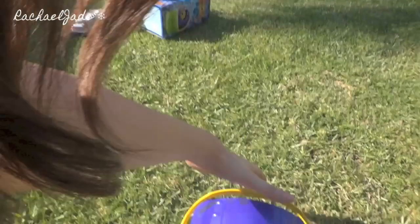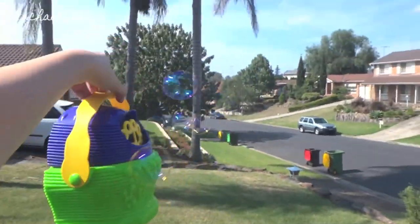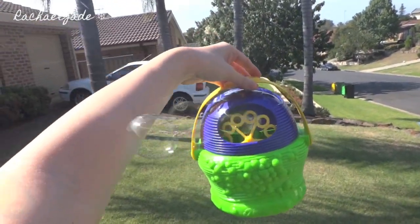Seriously, is that not the best gift ever? It's hours of fun for the entire family. It has a little stand thing. You can lift it up. Ooh. Look, you guys have got bubbles in your face.